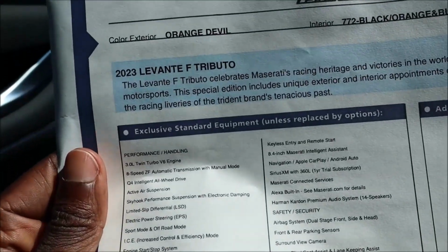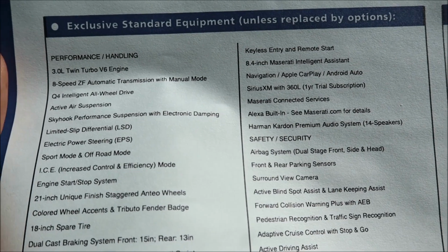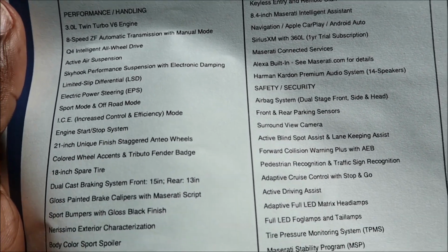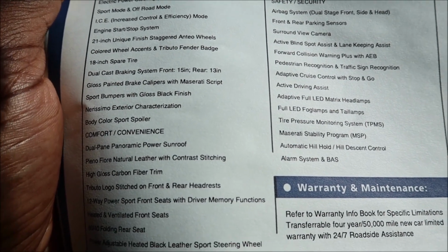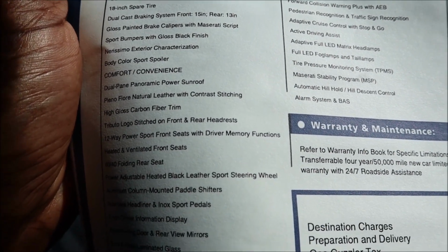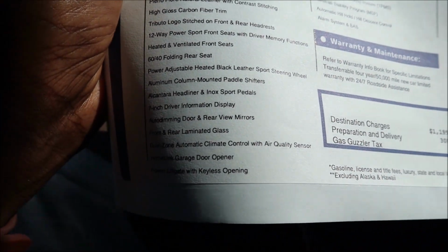All right, so this is it. This is everything. Everything that comes standard is what you get here. And obviously, it's all great. 21-inch unique finish staggered Anteo wheels. All right, obviously, we have the Nerissimo exterior characterizations, and we have the orange devil with the blue accents. Let me see if you guys can see that. The shadow is really messing that up.